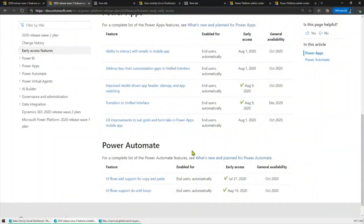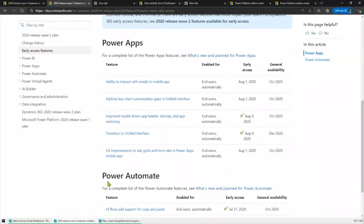Power Automate is our workflow and business kind of automation system. So it really runs a lot of the time behind the scenes. So UI changes here are pretty rare. And these specifically talk to UI flows, which is our RPA, robotic process automation specific features.